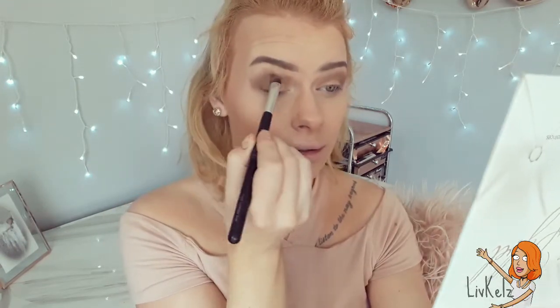Anyway, I'm getting a dark brown now, this one over here, my fave, and I'm just gonna lightly darken that outer V. Okay, so it's not very well blended, I'll get to that in a minute, but while we're on here, I'm just going to get that little dark brown colour again on a fluffy brush, and run it underneath my eye very, very lightly.